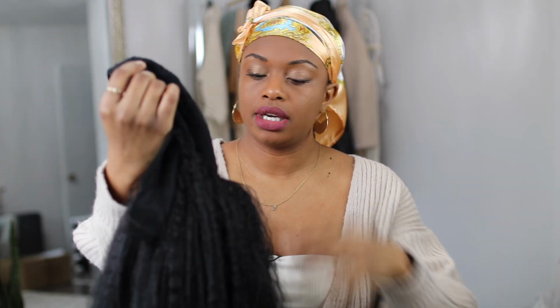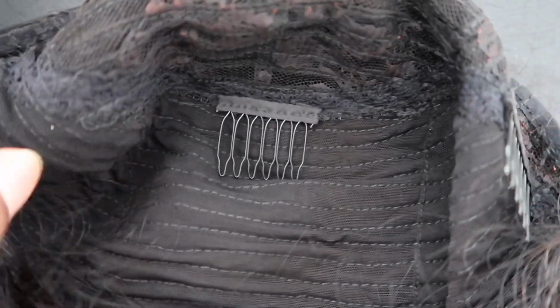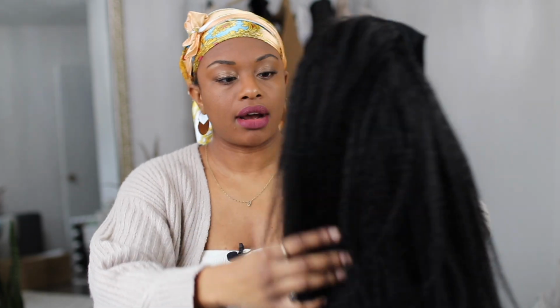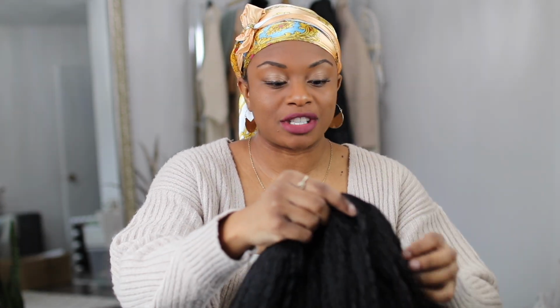Looking at the wig, I can see that it has 3 combs. So 3 at the top, and then of course there is 1 at the bottom, and then on the inside there's a little bit of lace, and of course it comes with its own headband with Velcro. So that's what that looks like. And I got this in 18 inches Kinky Straight. I believe it's 180 density, and I believe I got it in the color 1B. I haven't worn a wig since transitioning to natural, so it's kind of all new to me all over again.